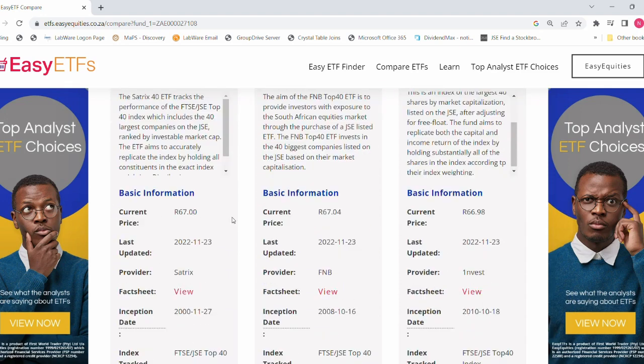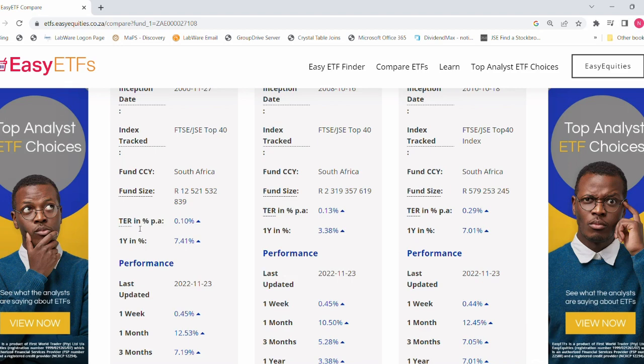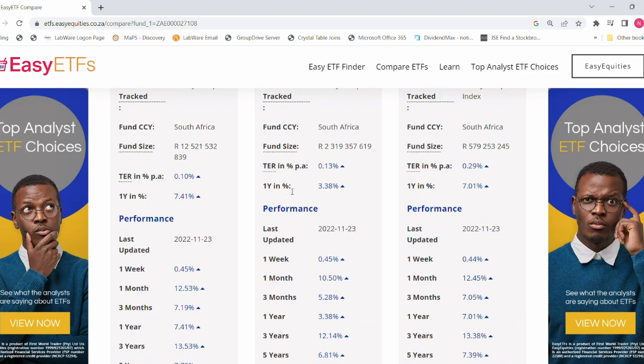The price of these ETFs are almost similar. That's not what you want to look for. You want to look for this, which is the total expense ratio. It says this is a measure of the total costs associated with managing and operating an investment fund. These costs consist primarily of management fees and additional expenses like trading fees, legal fees, auditor fees, and other operational expenses. So Satrix 40's TER is 0.1%. The FNB top 40 TER is 0.13%. And lastly, the One Invest TER is 0.29%. So of these three, I'll go for Satrix 40 because it's got the lower TER.